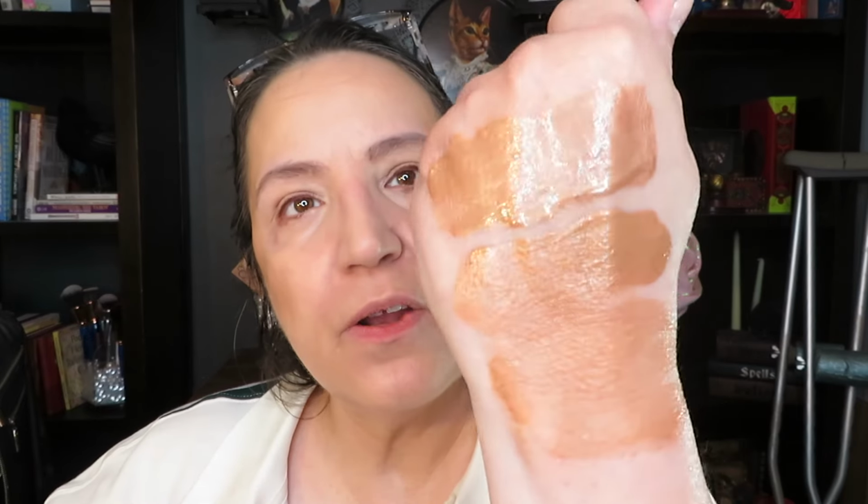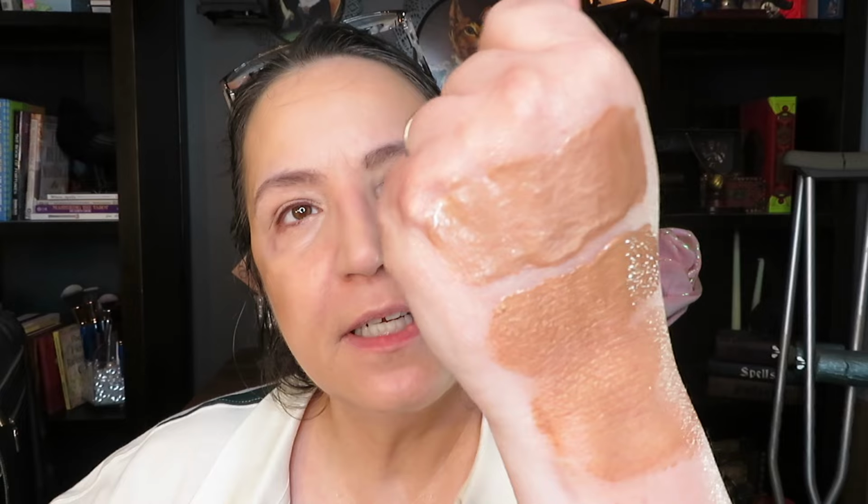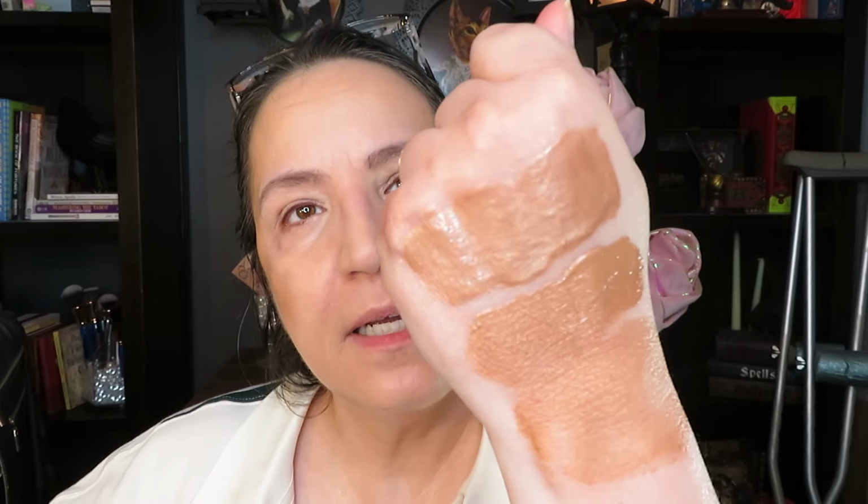So here are the three that I have. And I have to try the Indeed under foundation. I still have to do that. But I'm liking it as a bronzer right now. I really am. It's nice, especially for summer when it looks darker on camera. I'll see what it looks like when I edit, but right now it looks darker on camera. I need to use these.